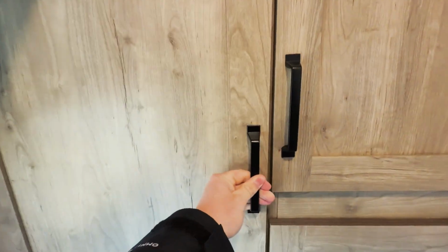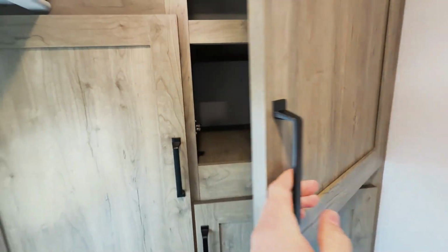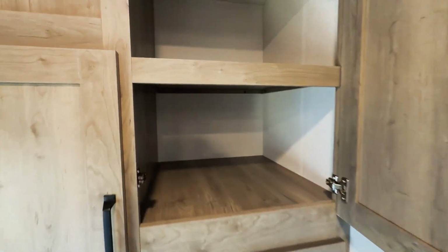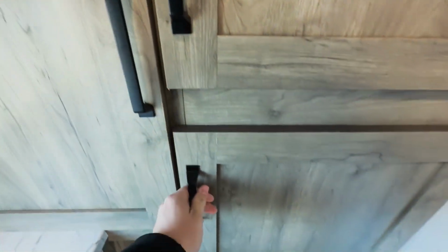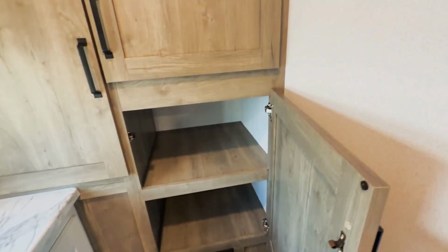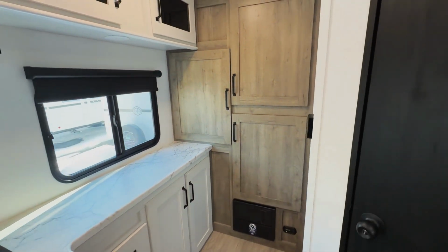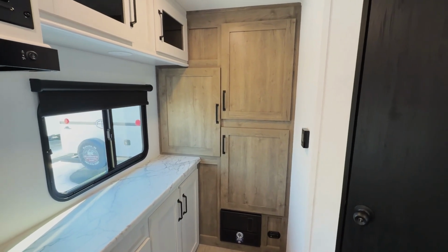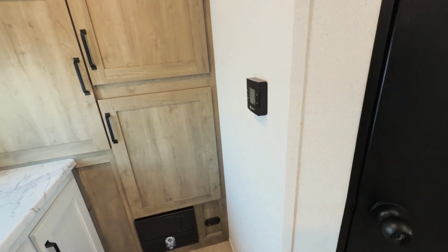That's, I guess, if you want to store extra clothes or something like that, or hang whatever. But I mean, look. These are probably 2 feet deep. Same thing down here. I like that. I like that, guys. I don't know if you guys would still rather have a normal pantry, but I personally think that's better, to be honest.